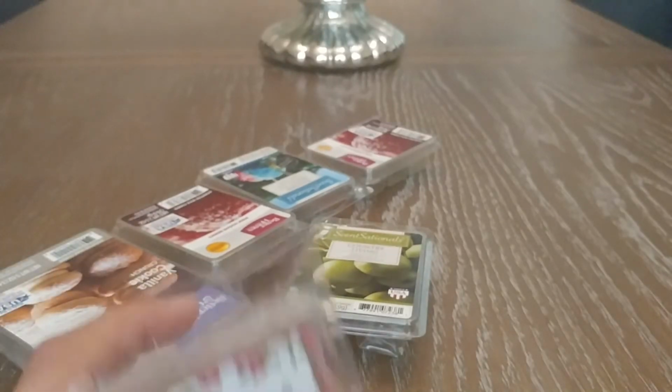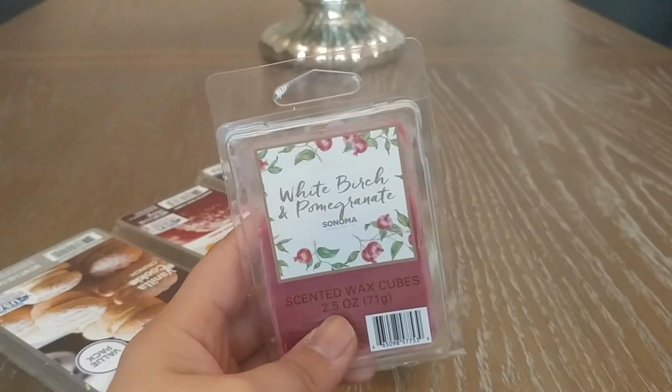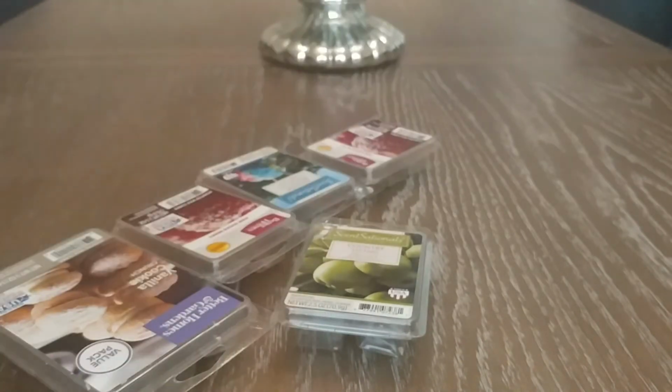So we'll do this one. This is another one I'm giving away. This is the White Birch and Pomegranate from Sonoma. This one I just didn't like. It's definitely pomegranate, but it's very tart and not sweet enough for me.